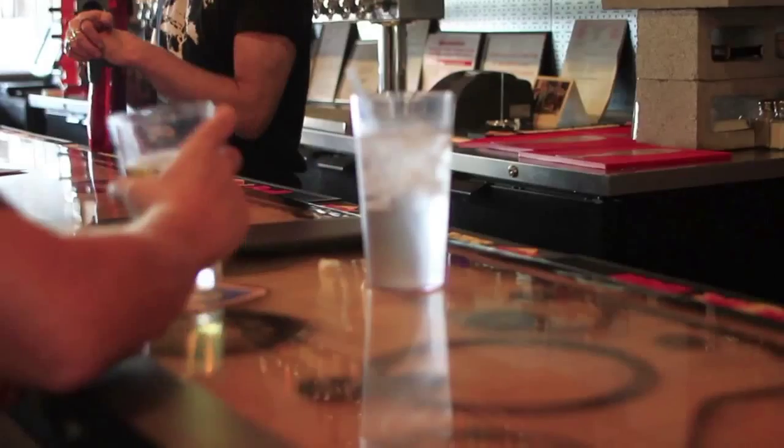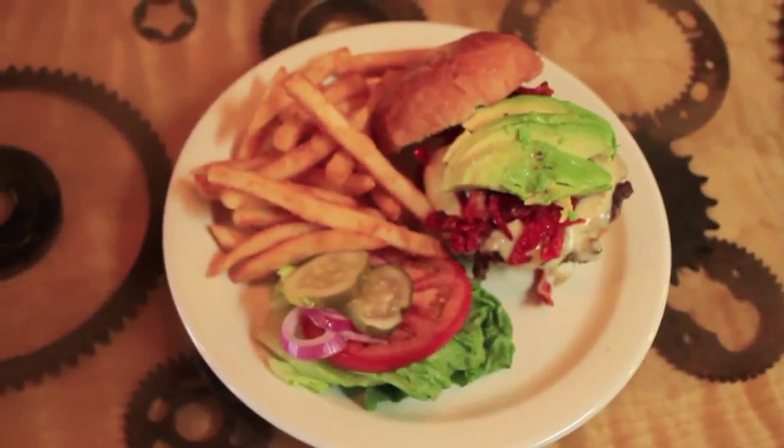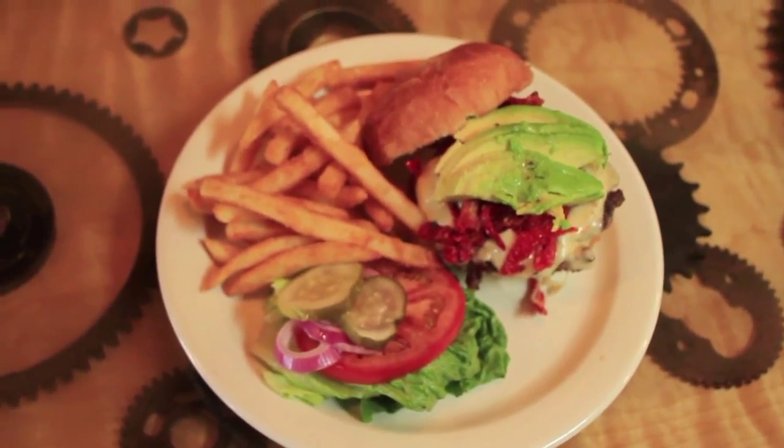We've got one of the best beer selections in town, and I pretty much guarantee anybody will find something they've never had before, at least I hope so. And then fresh food from scratch. We keep it simple. It's lunch fare food, quick casual dining, so you're not looking expensive like a lot of Nob Hill.